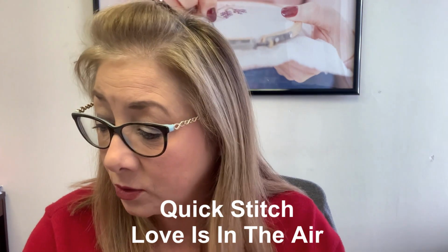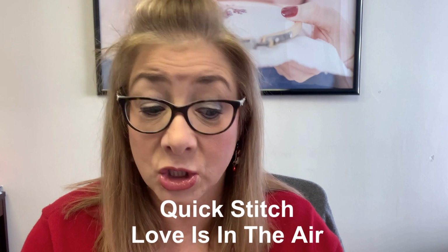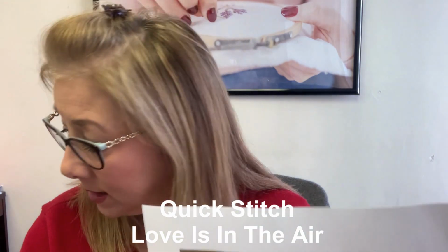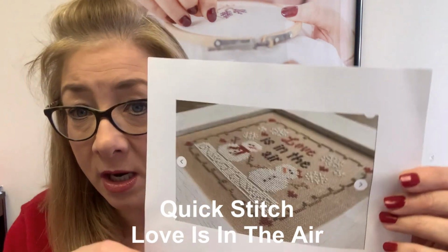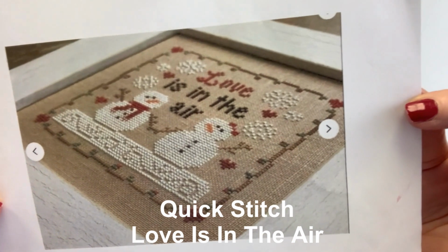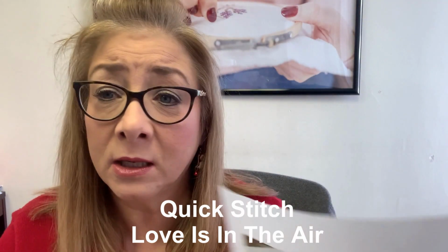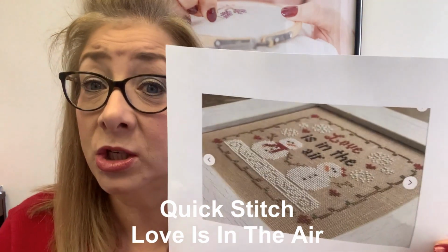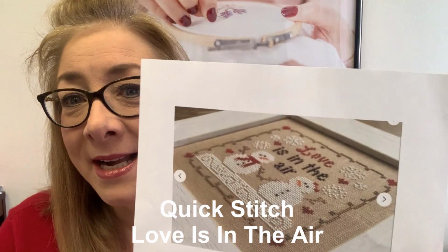So we're going to be doing quick stitches starting in January. I don't have the pattern in yet, but this is called Love is in the Air by Country Cottage Needleworks, and this is going to be our quick stitch for January. Look at how adorable this is. So you're going to quick stitch it in January so that you've got it done for February for Valentine's Day.